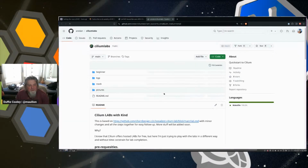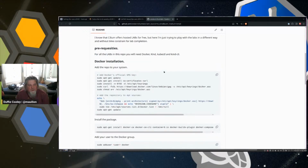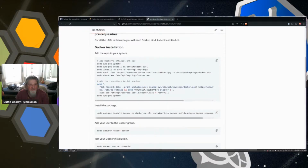Aradan has made some Cilium labs with Kind. Don't know why you need that, but that's interesting. Oh, Docker installation. Got it. So saying you brought up just a regular old machine. This is actually pretty interesting.